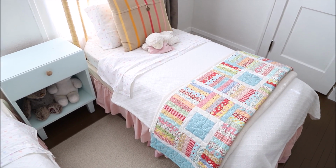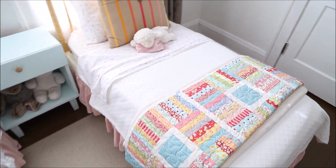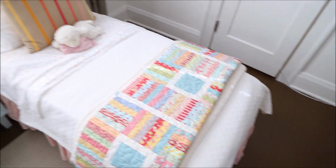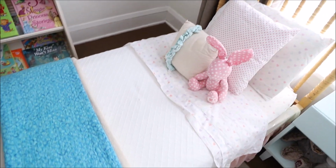They are almost outgrowing them. Our 8-year-old, again, she's fairly small for her age because of her condition, but she still does fit in this toddler bed. Her toes are right at the end though, so when we move to the new house we will have twin size beds for the girls, so we're excited about that.